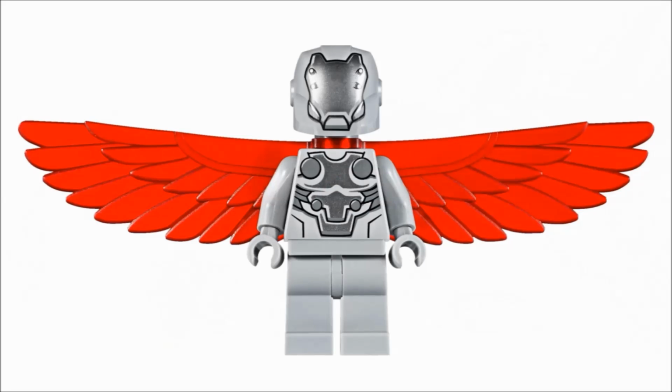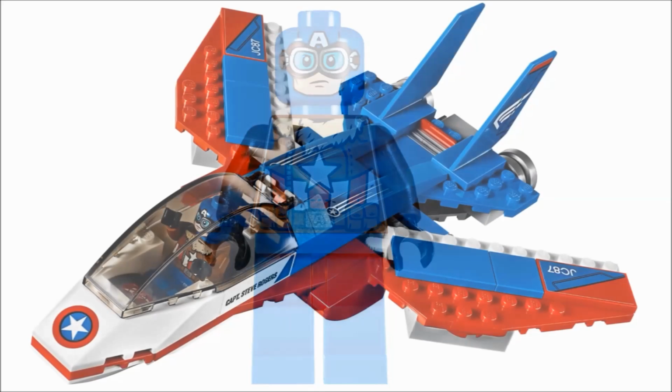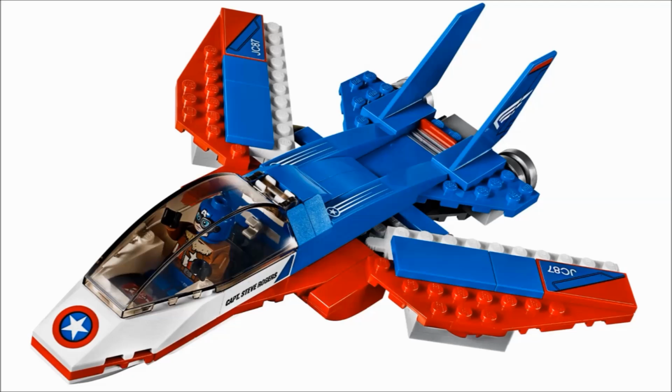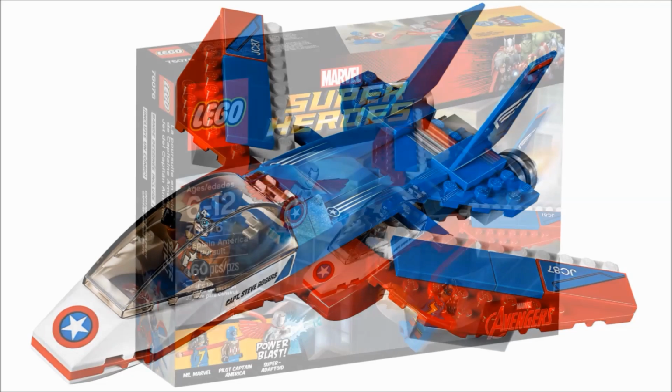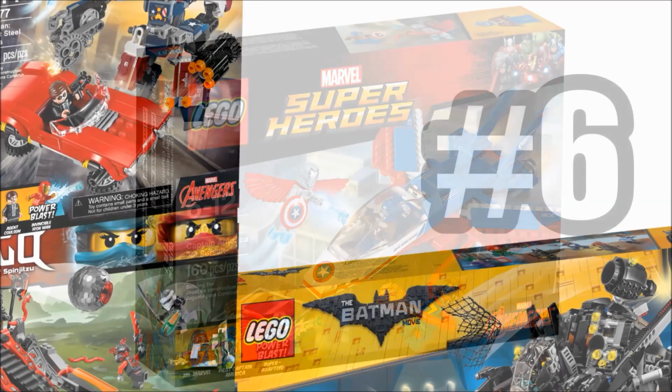Then there's Super Adaptoid, who again uses the amazing new helmet mold. Also, the new Captain America is much appreciated, as that character is lacking much alternate suits in the LEGO world. The jet build is alright, it's a more American and compact version of the excellent Black Panther set. The minifigures totally make me want this set, but its strong build is a nice complement.